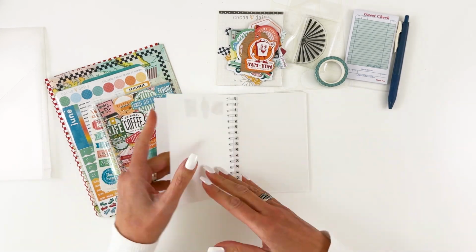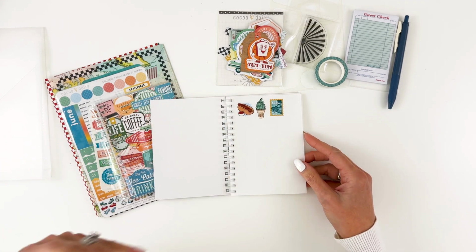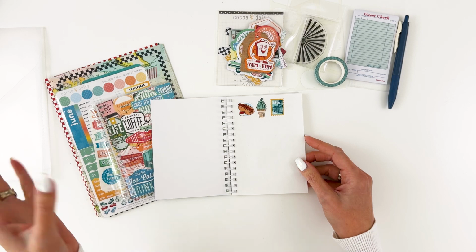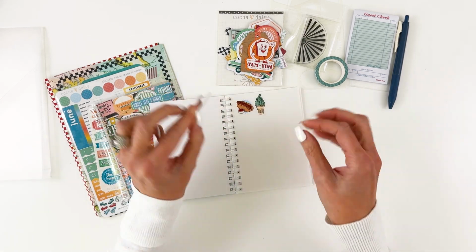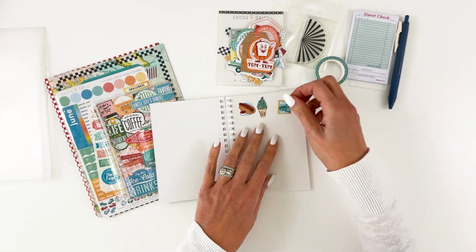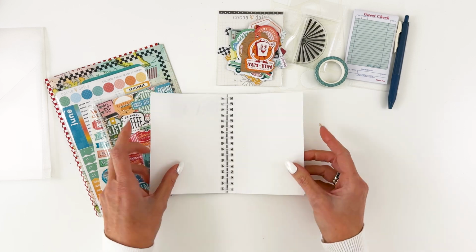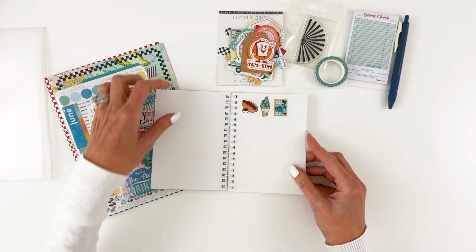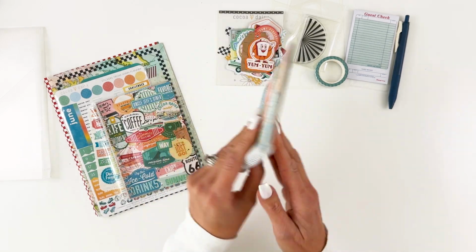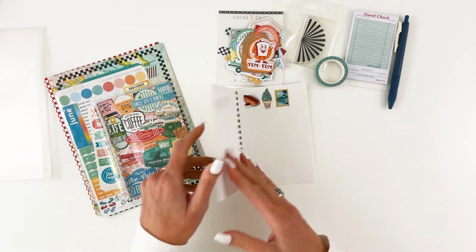So the cool thing about this is if you want to organize your stickers, or you use almost all of a sticker sheet, but you have a few left, rather than keep that, you can put them on here and they don't lose their stickiness. So it's basically like sticker backing paper that you can use to put your stickers on. So it's very, very handy. It's adorable, and you can tuck this right into your planner or into your pouch, and you've got it handy.